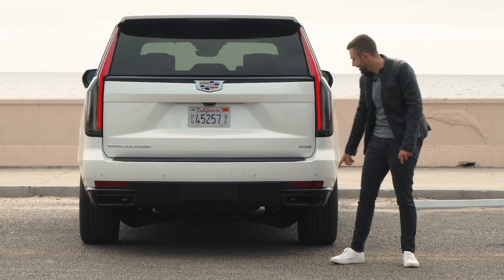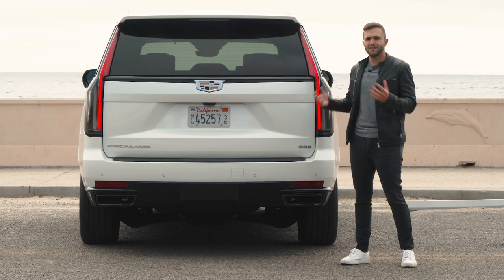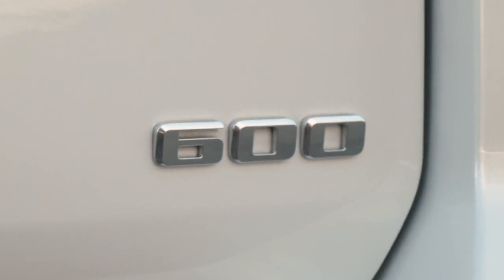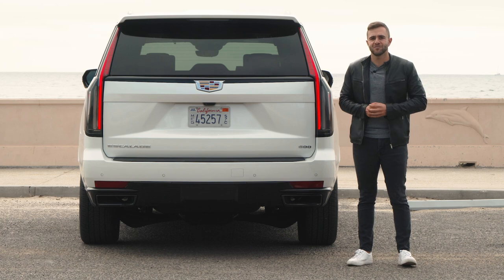The same can be said of these dual exhaust outlets that are done in black, and this lower bumper piece that's done in black. In fact, the only what-the-heck item on the entire rear of the car is this 600 badge right here. It represents the engine's output in Newton meters of torque, which is a figure that we don't even use in the United States. Yeah, that one's a head scratcher for sure.